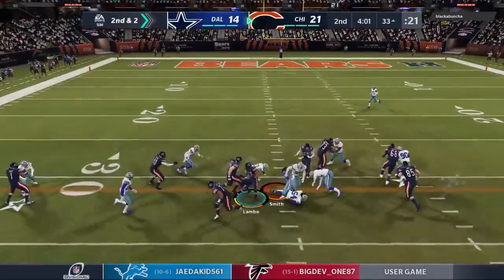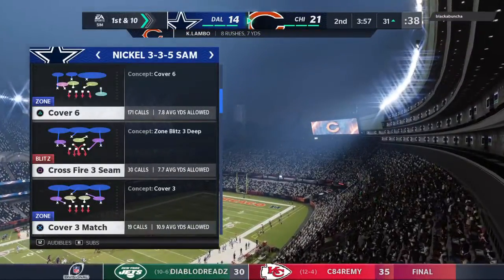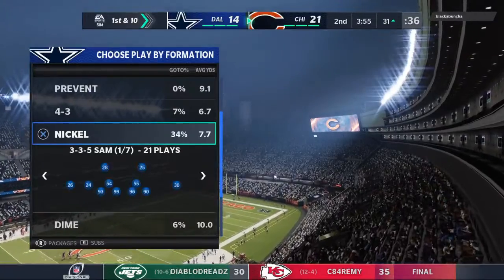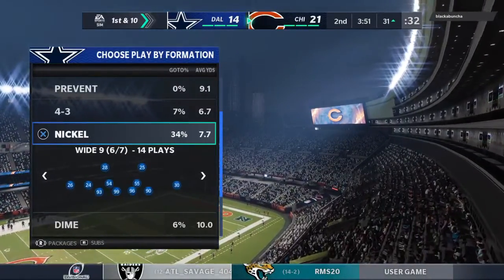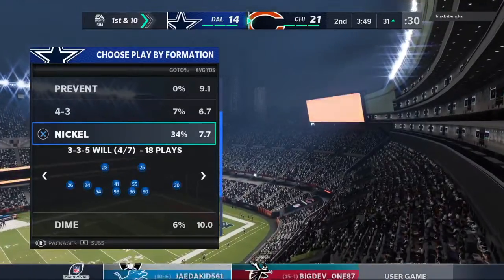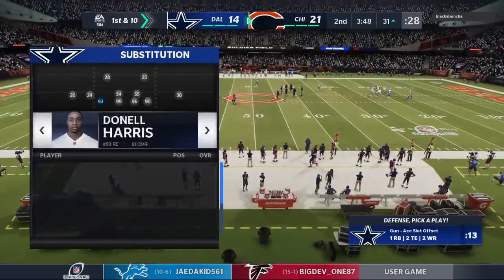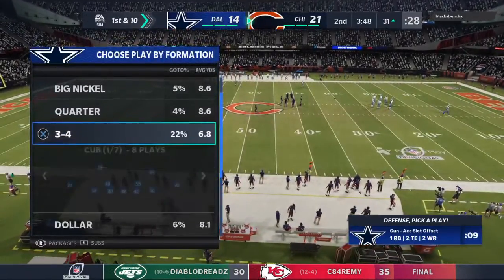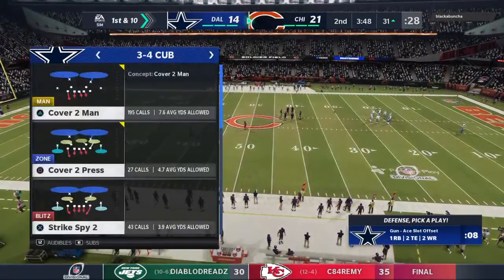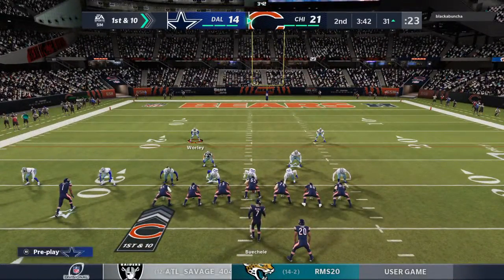From the shotgun now, here's an inside give. And this time not quite to the 30. It'll be down at the 31-yard line. Not too many more ideal situations in 2nd and 2 in order to try and pick up a first down. They ran it and picked it up. Line of scrimmage, the 31 now on 1st and 10.